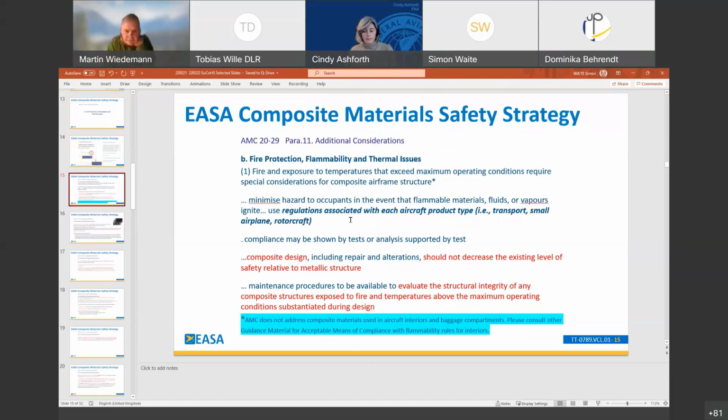And each product class has some specific targeted considerations. You can show compliance by test or analysis supported by test, which is the universal regulatory expectation. You've got to remember that your design has to account for repairs and alterations, and that means the repairs themselves and the interface or impact on baseline structure needs to be considered. And you shouldn't decrease the existing level of safety relative to metallic structure. And that's a real big challenge, how you define the existing level of safety.